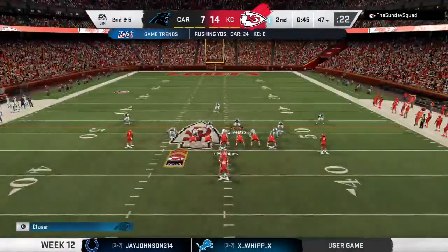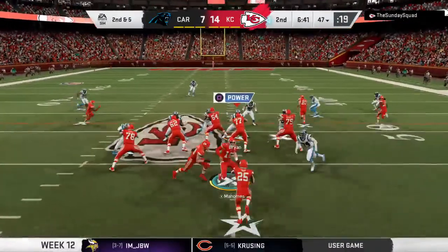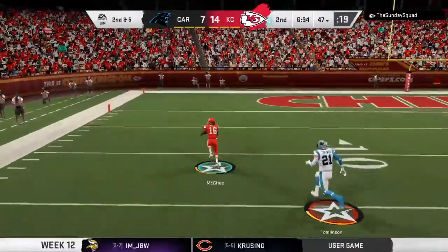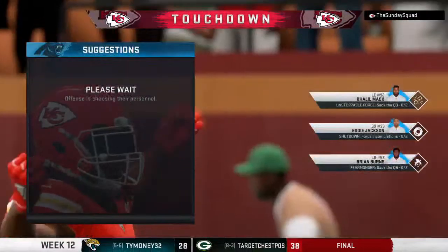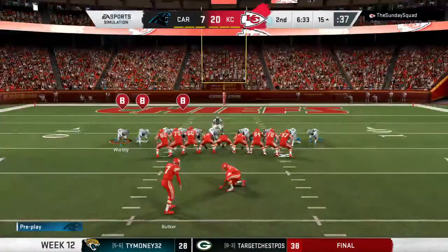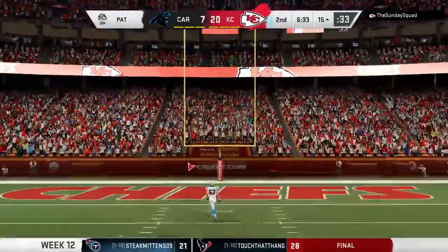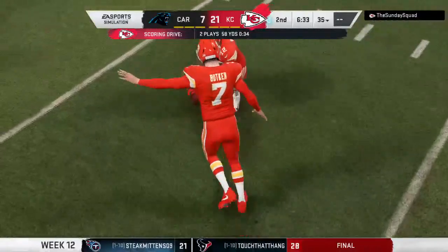2nd and 5 after the 5-yard completion on first down. To throw, it's Mahomes. Throwing left side, it's complete. And all the way in for a Kansas City touchdown. A big play there. His 9th touchdown of the season. And the Chiefs strike quickly here for 6 points. Extra point right down the middle. And it's now 21-7.